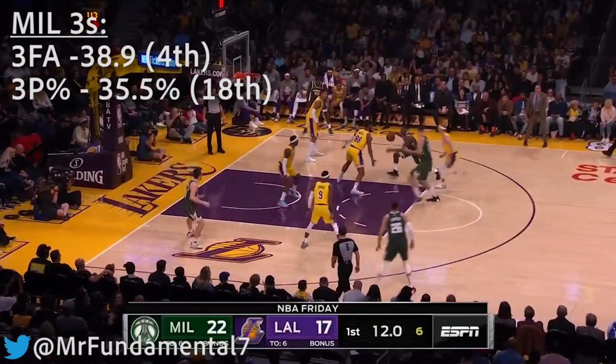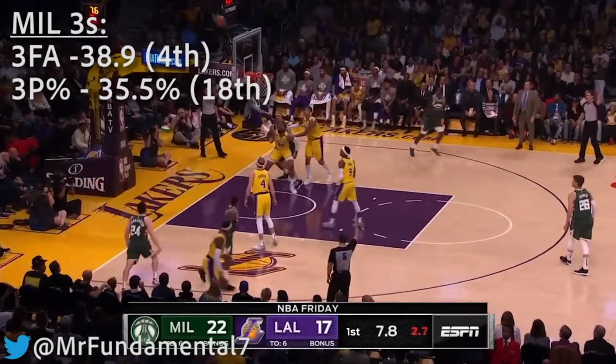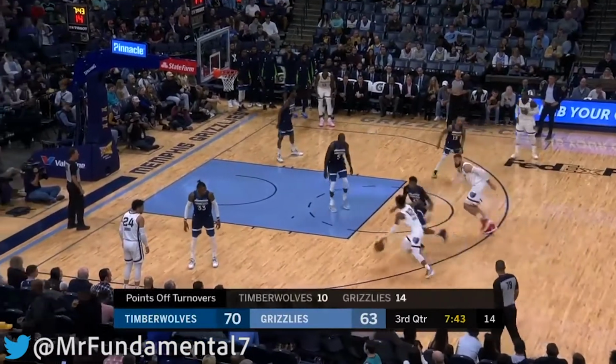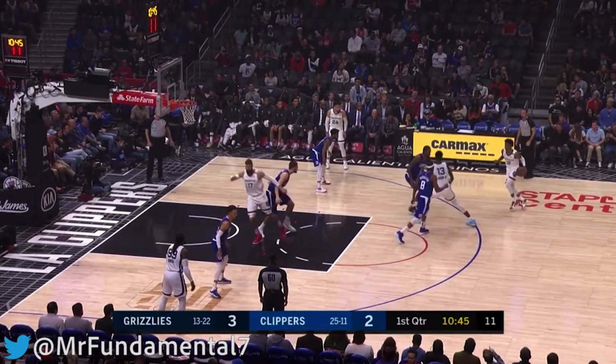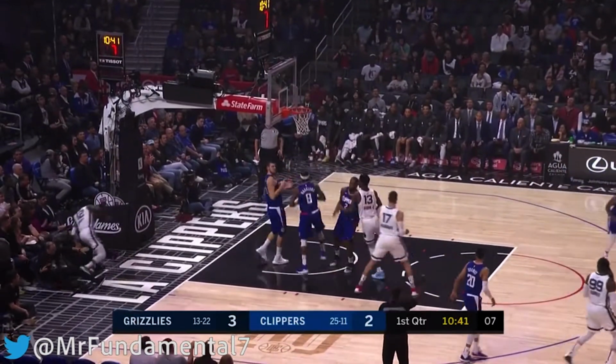A good statistical indication is that they take the 4th most threes in the league, but are only 18th in 3-point percentage. Going back to the Grizzlies, Morant is like their 6'3" Giannis, acting as the engine to their offense. It doesn't matter whether it's one-on-one or pick and rolls. His drive is the first step to the Grizzlies' offense. And here, he draws the foul.